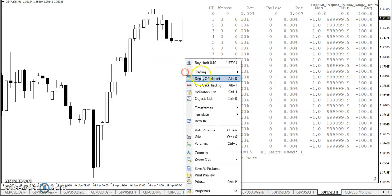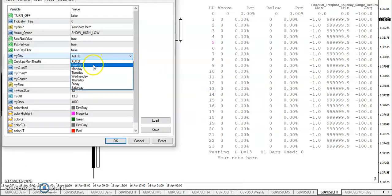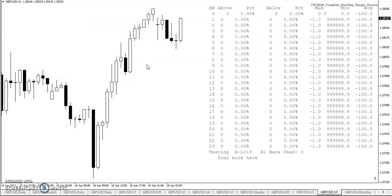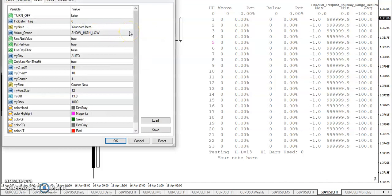And what happened? There's something else I didn't do. My day auto. Let's see. Sometimes I should practice this before I make the video. That is interesting. What did I do? I'm going to have to figure something out here. Use day filter false, and I haven't set the true. I might have to look at something in the code.